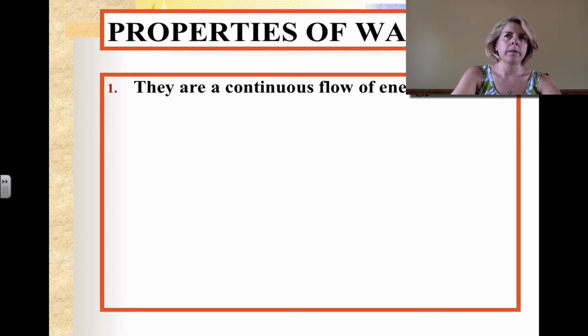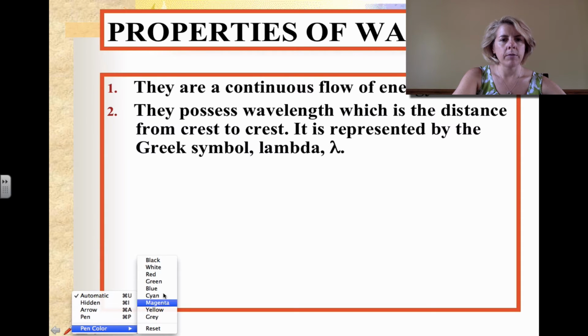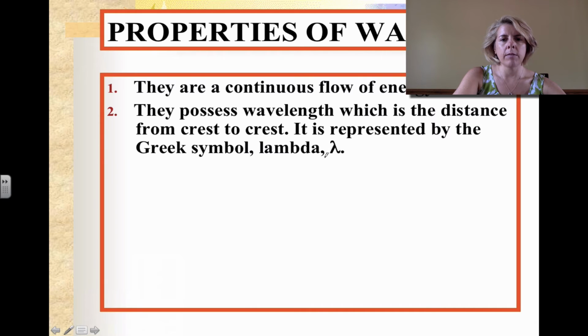So we're talking about waves on a seashore or sound waves. Notice that they're a flow of energy. For light, we're looking at wavelength, and it's essentially the distance from crest to crest. So that means the top of the wave to the top of the wave. And wavelength will always be represented by this interesting Greek symbol called lambda.